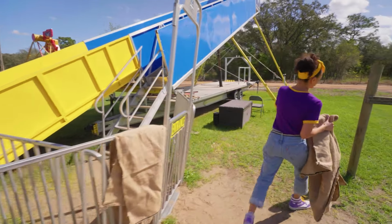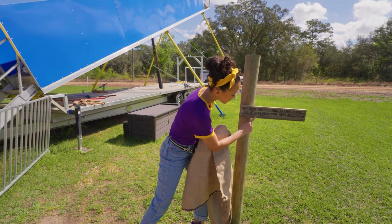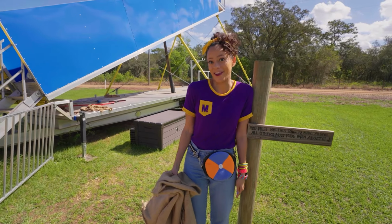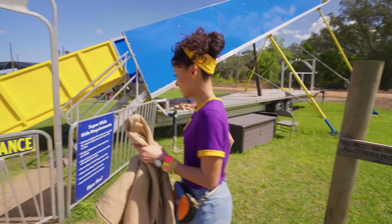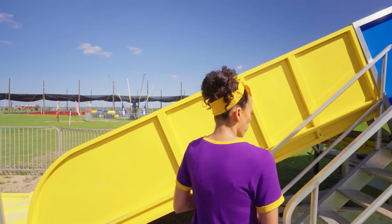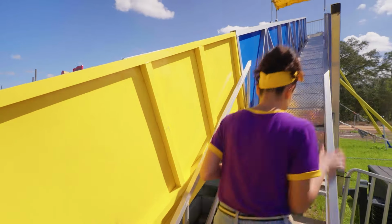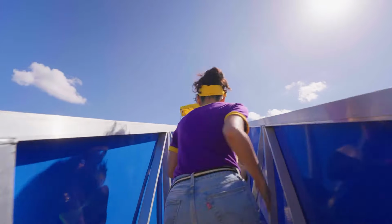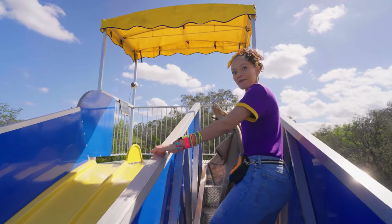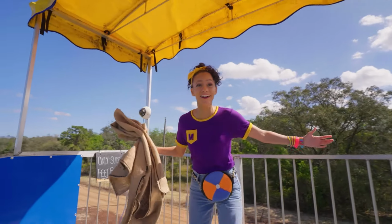Oh, look at this! You must be this tall to ride alone. All others must ride with an adult. All right, let's see. I think I'm tall enough to ride alone. Let's check it out. Okay. Whoa, it's really high up. This is quite the climb. This slide is gonna be awesome. Look how high we are. You can see the entire farm.